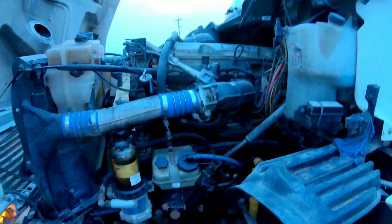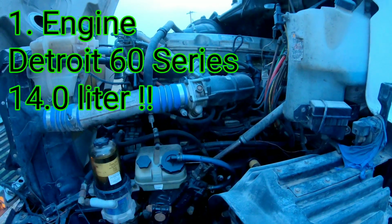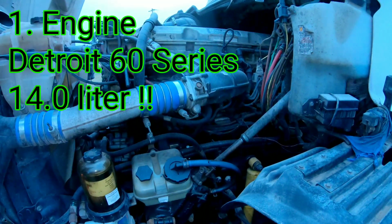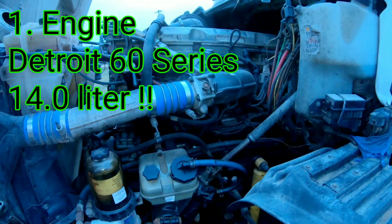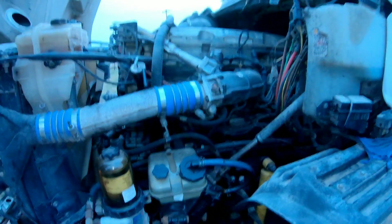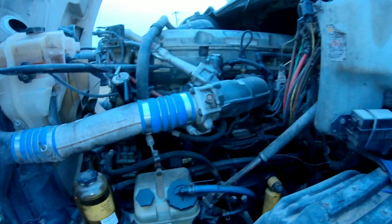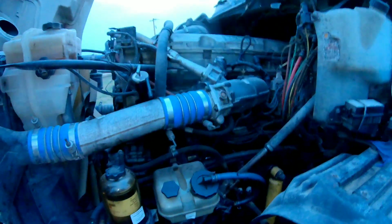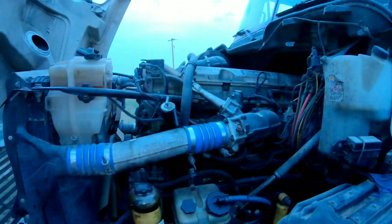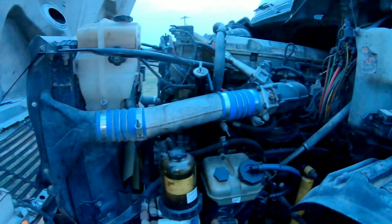All right, guys, so the number 1 thing, the best thing that I love about this truck is definitely going to be the Detroit 60 series or Series 60 14-liter motor. This Detroit 60 series is the number 1 greatest thing on this truck. This motor is fantastic. I made a video all about why the Detroit 60 series is the best series of motors out there. I'll link it in the video description above. I'll link it down below, and then you'll see it up above.